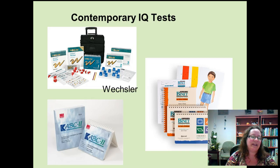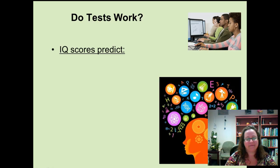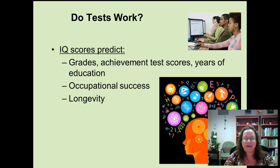So in a contemporary IQ test, you might get something like the Wechsler, Kaufman, and even the Stanford-Binet. So you can still get tested on the Stanford-Binet. So then what people often ask is, how well do these tests work? And IQ tests, they are valuable, so they do work. IQ scores predict things like what grades you're going to get, occupational success.